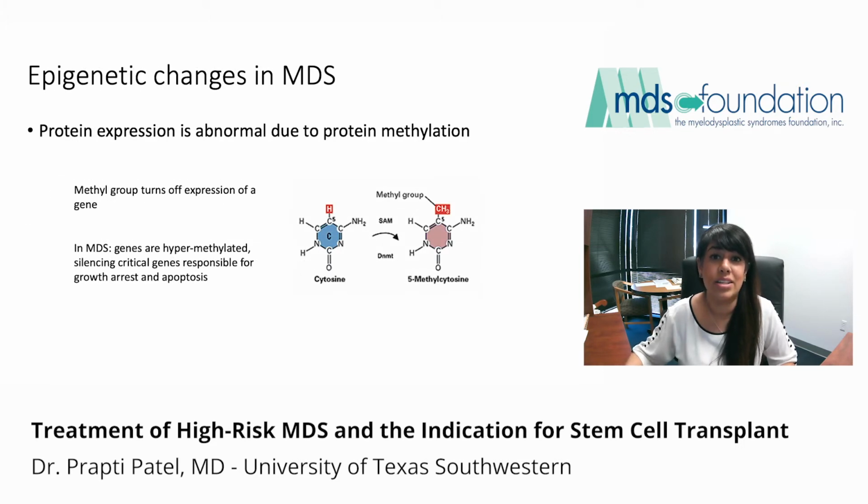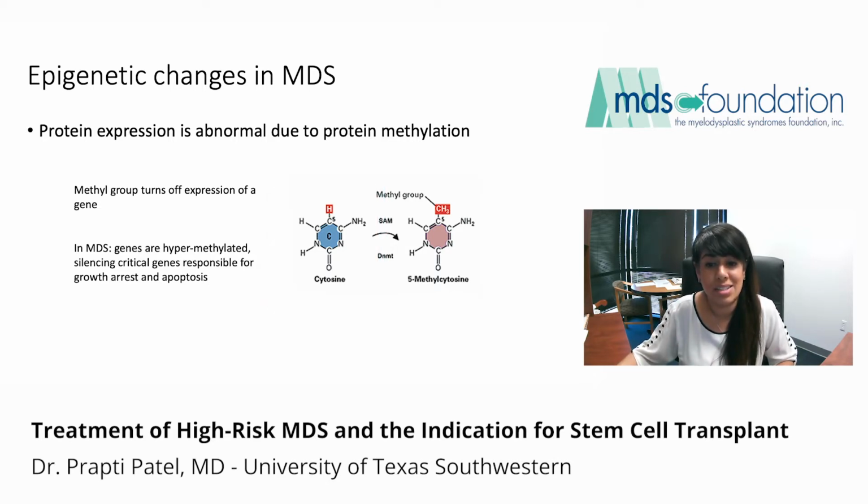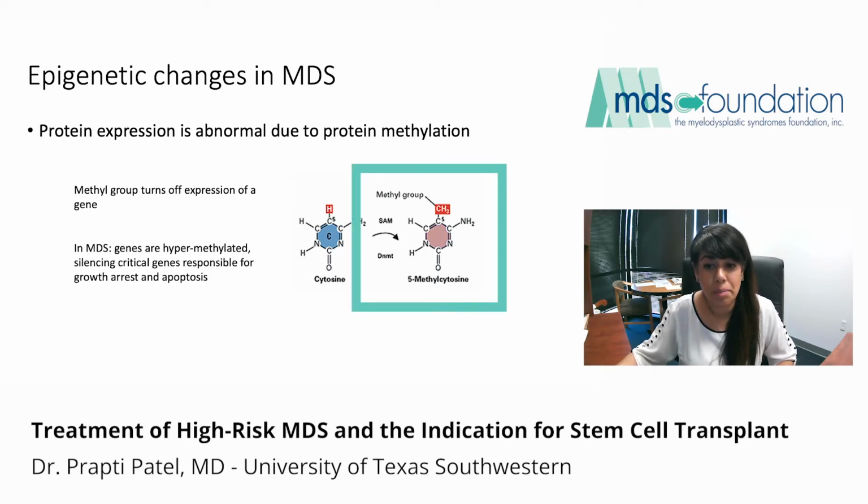So when we look at the science of what MDS is, it's really a problem with the DNA. Just to take you through a little bit of science right now, these are the building blocks of DNA. Normally, there's a hydrogen group that sits right there, and when it's time for this DNA code to be unraveled and decoded so you can have good maturation of red blood cells and white blood cells and platelets, what actually ends up happening in MDS is that instead of a hydrogen, there's a methyl group that sits right there. And when there's a big, bulky methyl group that sits on the DNA building block, that DNA is no longer able to unravel.